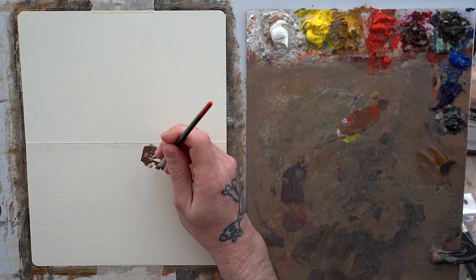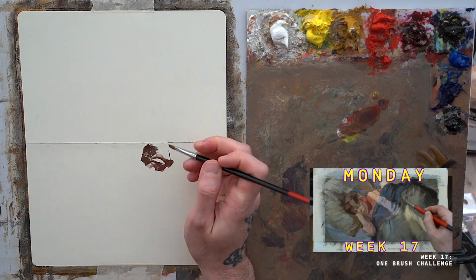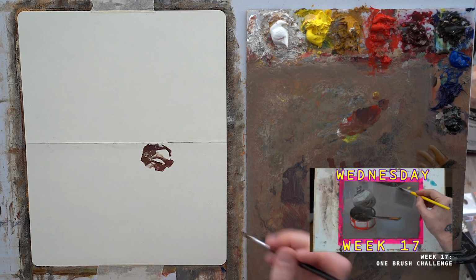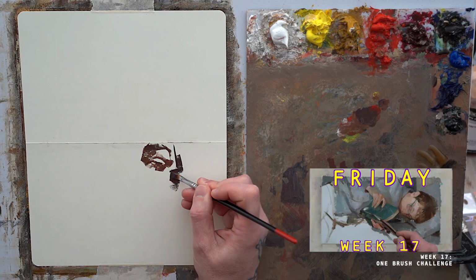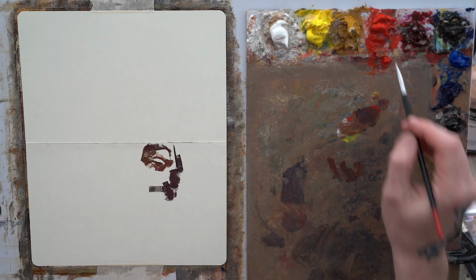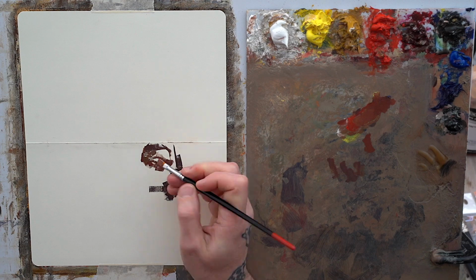But we can work around that, and I think we proved that by doing a one brush week where we used a number of different brushes. Some of them were cheap, some of them were expensive, some of them were big, some of them were smaller. So I think using only one brush is totally fine. But small brush, one small brush, that sounds a little more complicated.